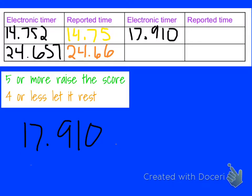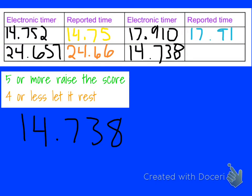All right, the next person ran the race in 17 and 910 thousandths of a second. Again, we're going to round to the nearest hundredths place. So we underline the hundredths. Look next door. It's 4 or less, so we let it rest, which means the 1 stays the same. Everything in front of the 1 stays the same, and we just lop off that 0. So this number rounded to the nearest hundredths becomes 17 and 91 hundredths, I'm sorry.